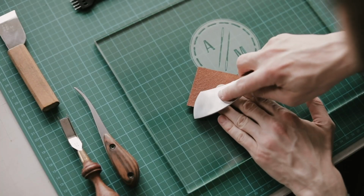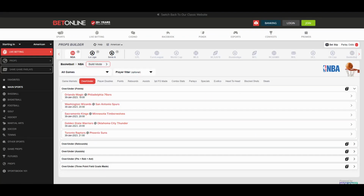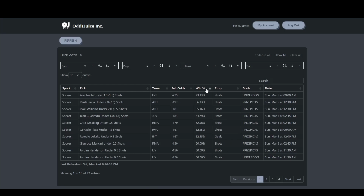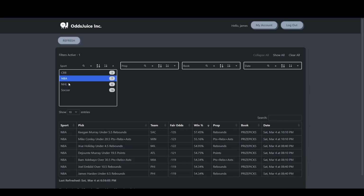Now, there's several sharp sportsbooks like Pinnacle, BetOnline, and several Asian sportsbooks. So OddsJuice calculates fair odds for props across most sports to find those with an edge. Refreshing every 5 minutes, this page has all the profitable bets for both PrizePicks and Underdog if you use that.